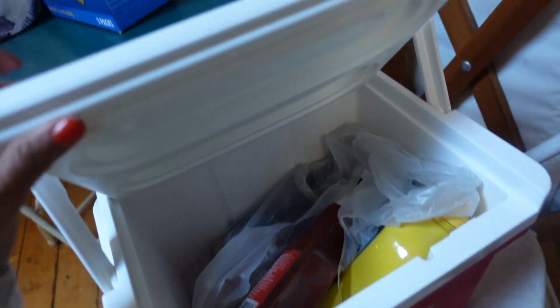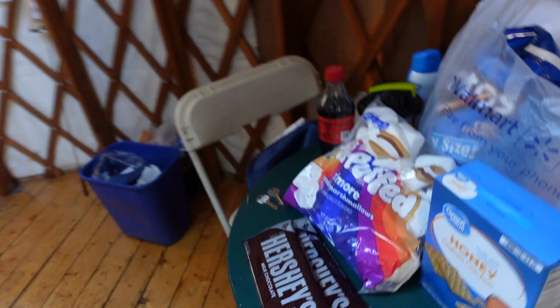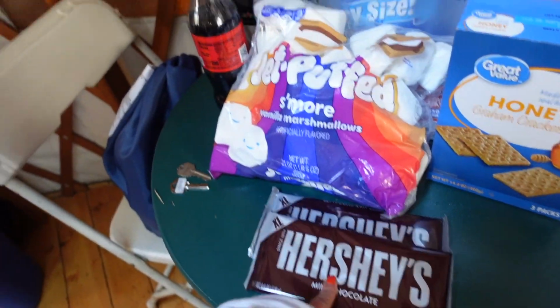I am not sure if you know this, but yurts do not come with any form of electricity or Wi-Fi, so good luck. This is real life camping, guys. So we have a cooler that we're gonna keep our waters in, stocked inside, if I can find a way to open it. We got some ketchup and mustard for the wiener dogs we're gonna roast, and definitely make some s'mores.